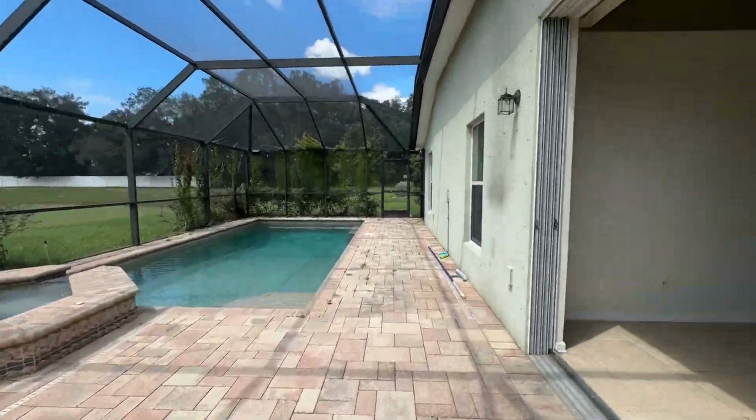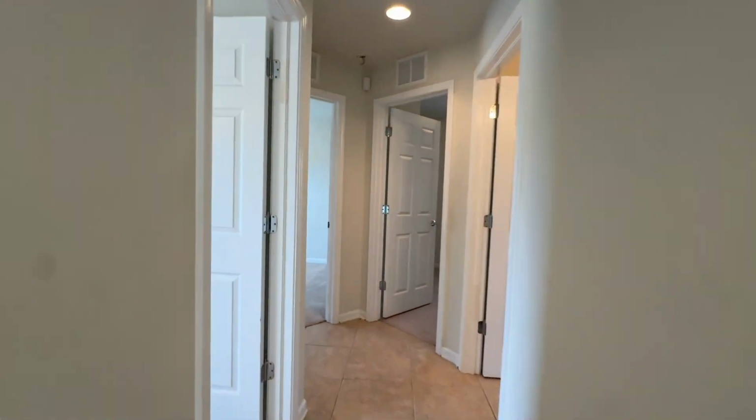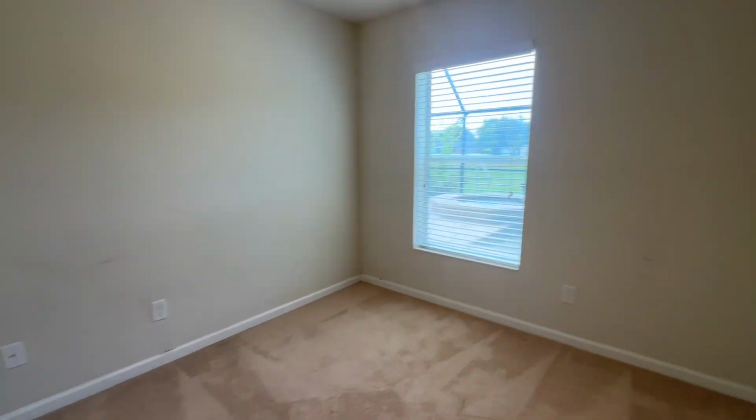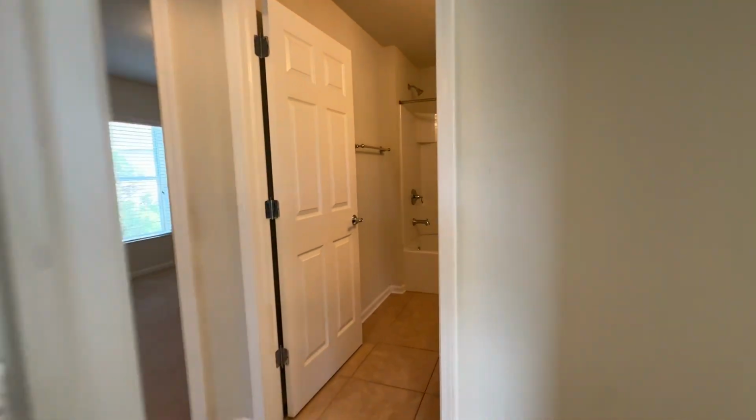But again, 63 days on market, listed at 333, and I'm pretty sure they've done a price drop. Yep, so they started at 365. This property, I will say, just to be honest, it does need paint and it does need new carpet at the very least. You could probably run a vinyl over the tile and then just rip up the carpet and put some transitions in the bedrooms.